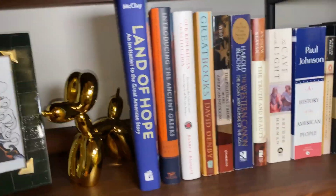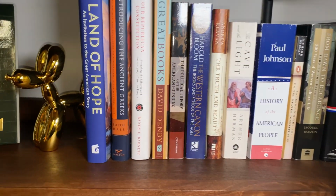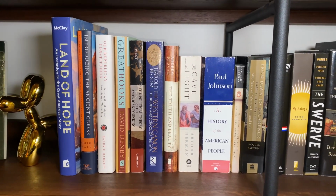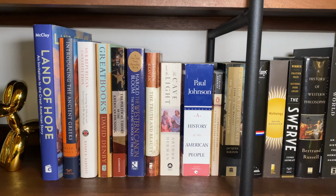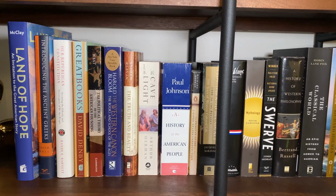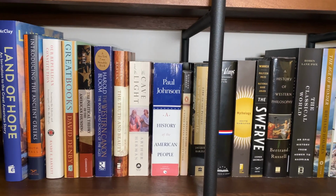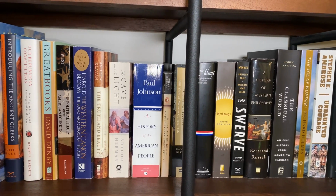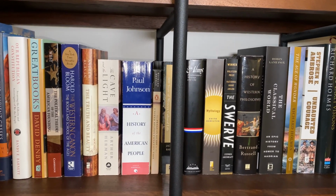Okay, and this is what I like to call my Western Civ collection. So we've got Land of Hope, a fantastic American history textbook by Wilfred McClay, Introducing the Ancient Greeks by Edith Hall. I had her on this channel to talk about that book a couple months ago. Our Republican Constitution. It's a great book that goes into detail about the Constitution, Declaration of Independence, what these documents mean, natural law theory, all that stuff.